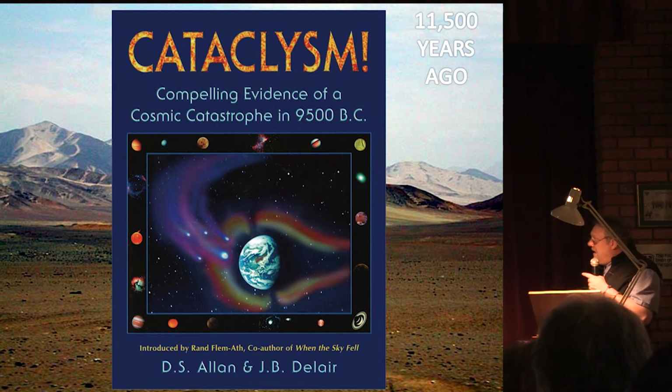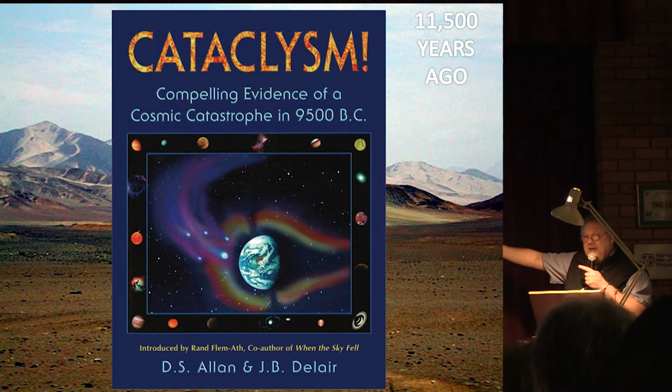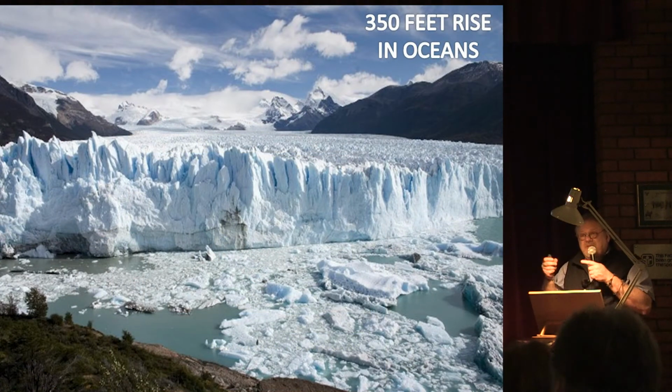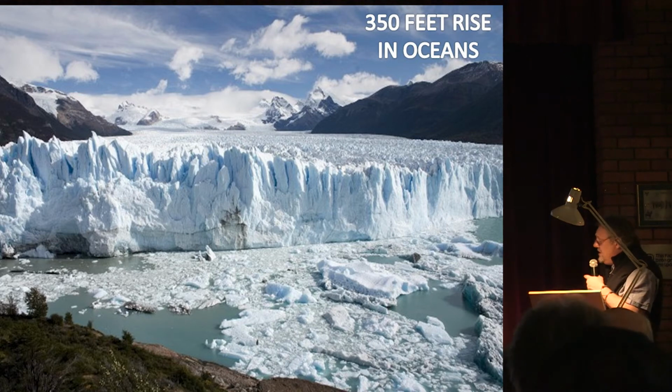Now, there are a number of different books that make different suggestions as to what happened on Earth. You know, there are different theories. This one talks about some type of cosmic catastrophe. Again, here's this date, this magic date, 9,500 BC. Some type of catastrophe from space, maybe. Something within the solar system, something within the universe that created some massive change, which may have lifted or changed our oceans. A 350 feet rise in oceans we may have seen.